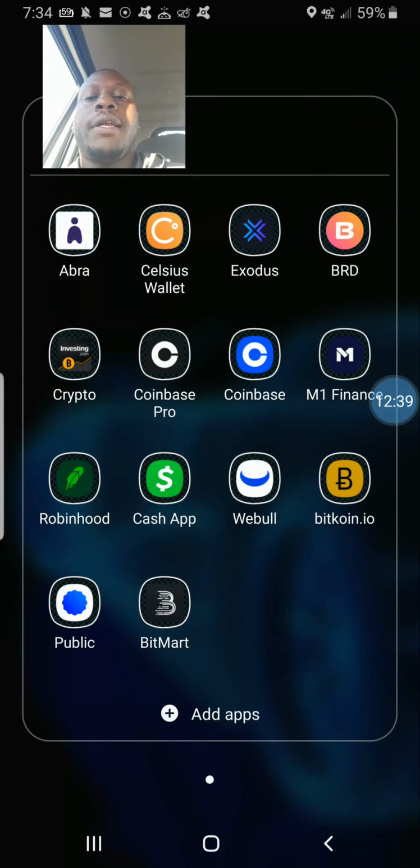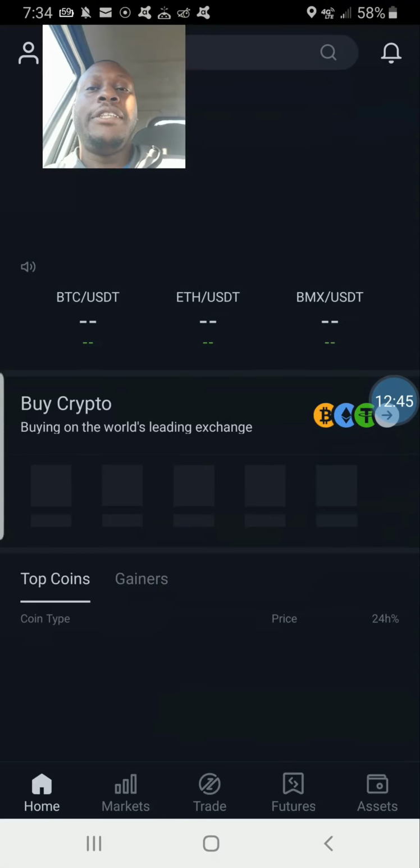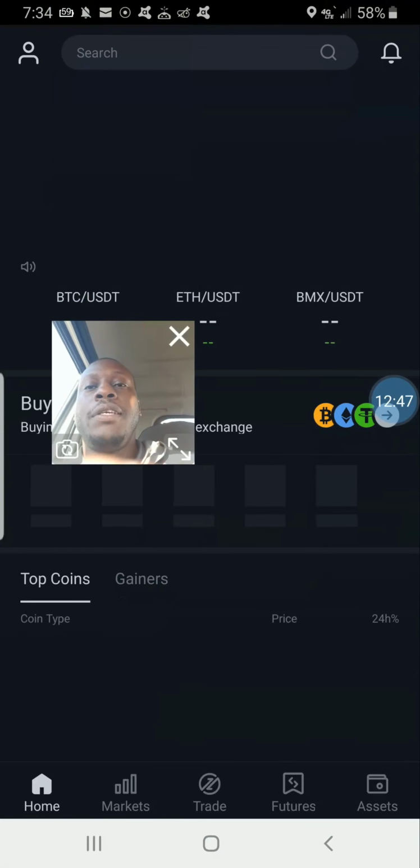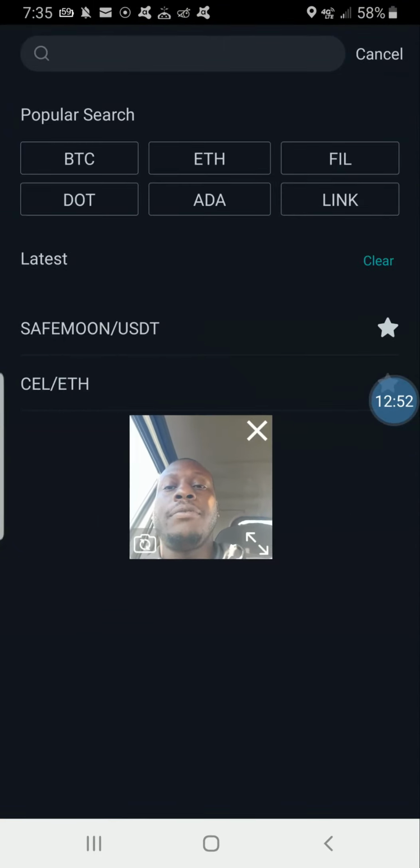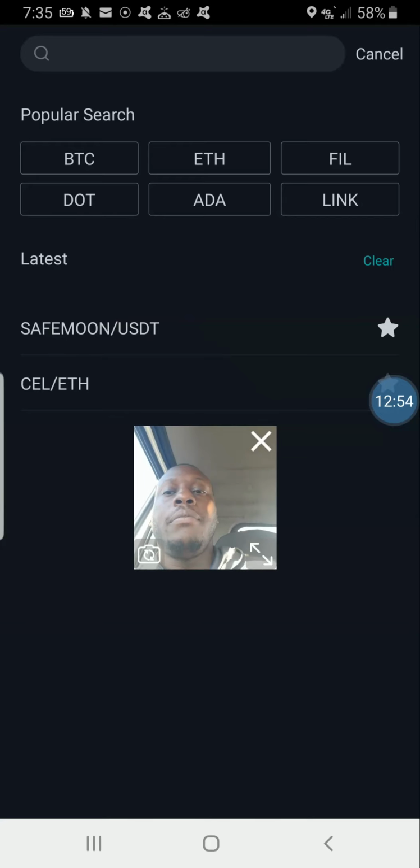Yeah, Bitmart is another app that I was using, because I went out and bought another coin. It's one of these little penny coins. Most people don't recommend it. The guys I follow don't recommend it, I don't think. But it's just an app.